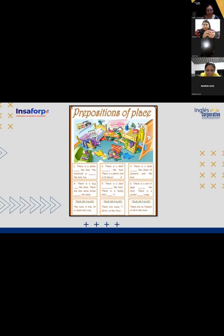Shelf, shelf es el estante. Shelf se refiere a estante, okay? And then chest of drawers se refiere a esto, gavetero. Chest of drawers es esto, okay?